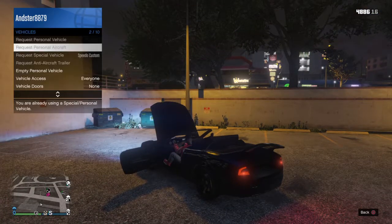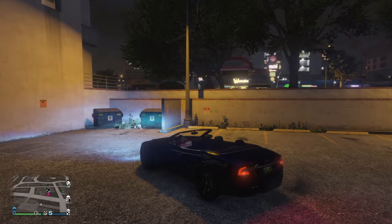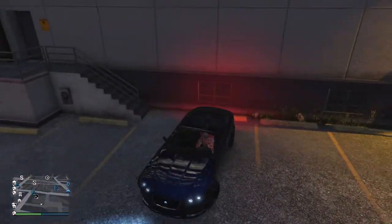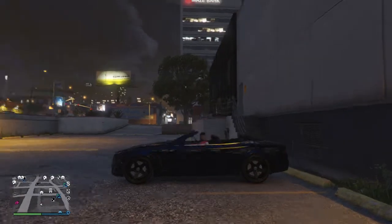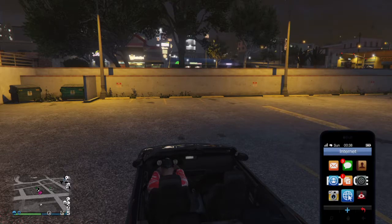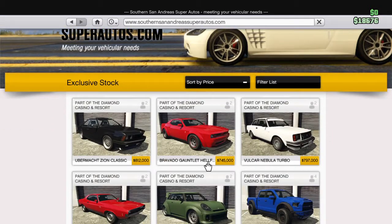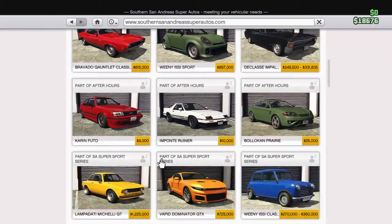Close all doors right now. We'll check the price as well. I believe it costs about 80 to 90 thousand for this sort of vehicle. So we'll have a look at it. The list, two door. We'll go down.